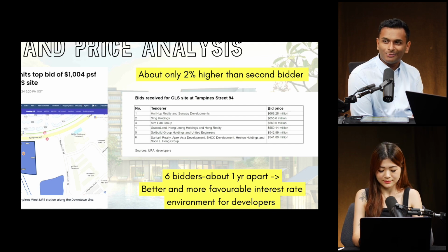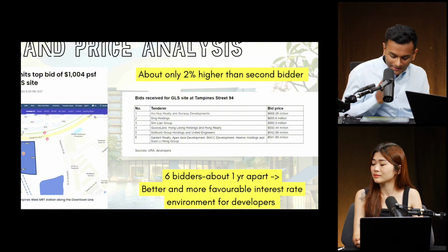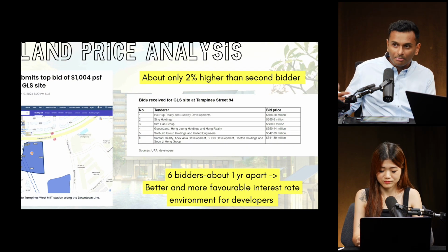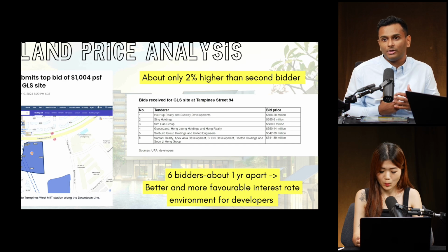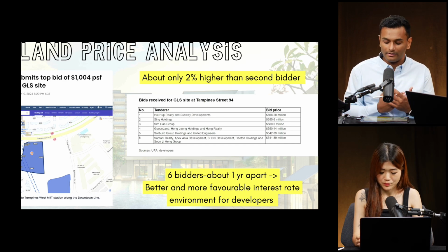As consumers, the lower the interest rate, the better, right? Developers are also the same. That's why now you see there were 6 people bidding for the land. I think all this is important because it shows how your prices are going to be, and what your future demand is going to be.